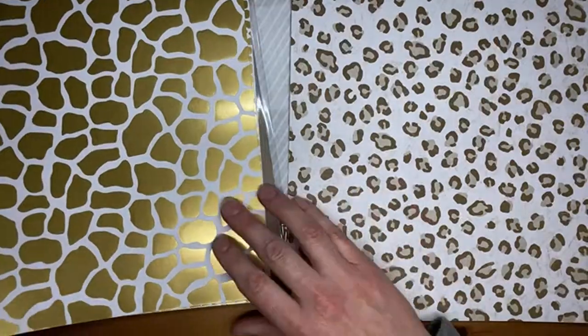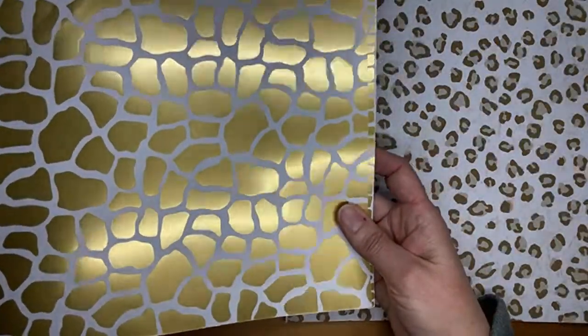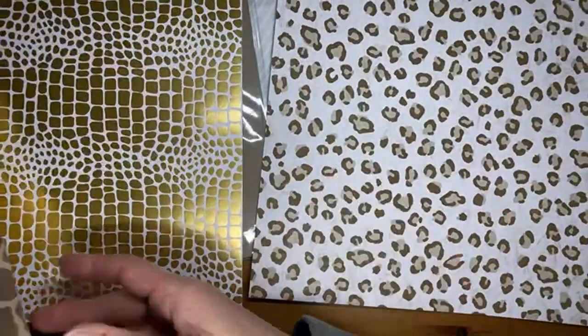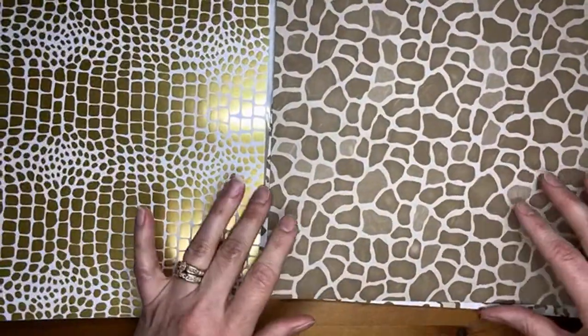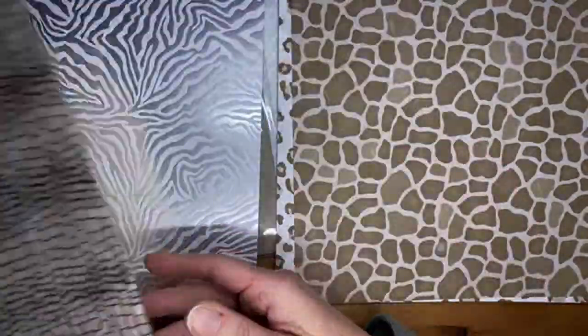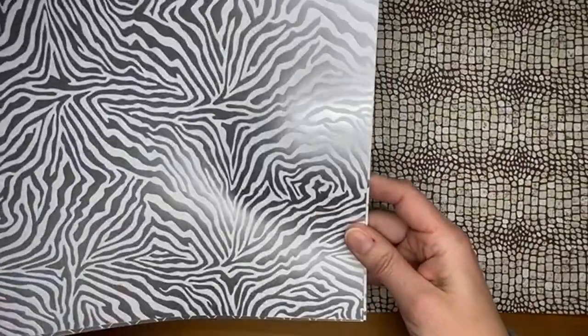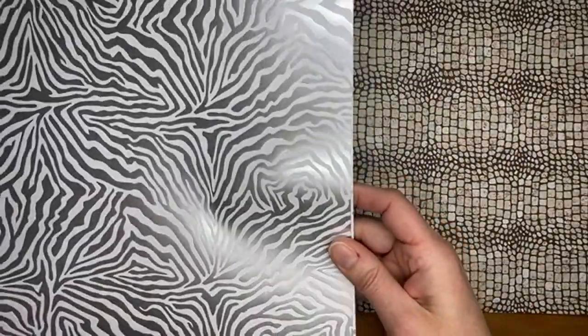They put them on the papers, but this one looks like giraffe to me. I think it's giraffe. Gold. And then the back side has got, again, your more neutral shades of brown. And alligator, crocodile, maybe is what this one is. Gold. Backside, again, your shades of brown. This one looks like zebra to me, and it is silver.